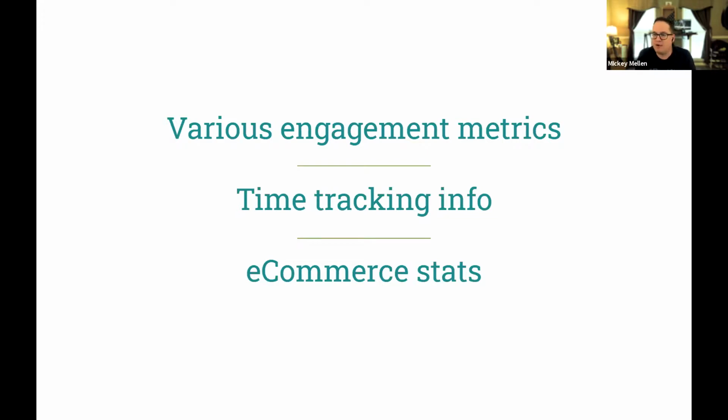Perhaps time tracking info: how many hours of time were tracked by your company last week. You always expect it to be around 210. So why was it 280 or 150? Again, looking for red flags there.